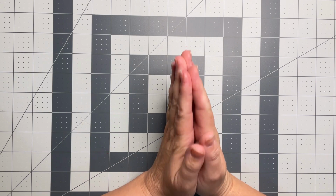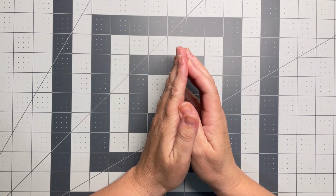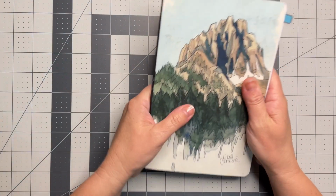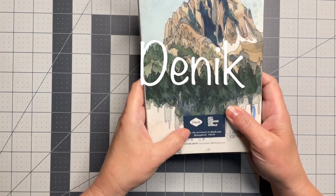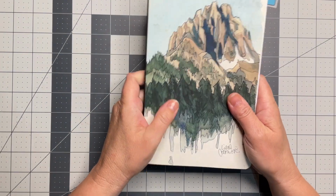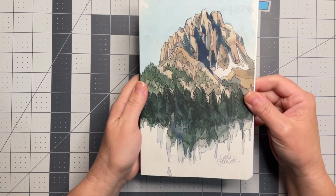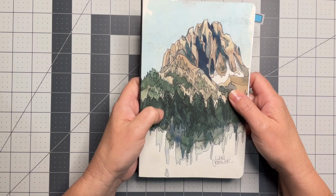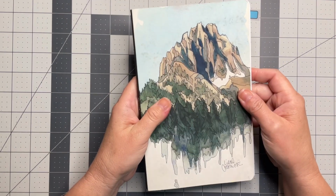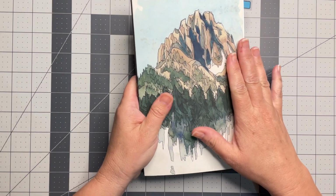Okay, so last year I went looking for a cute planner or notebook that I could use specifically for planning my YouTube videos. And I found this beautiful planner. It is by Denick. And I got it at Joann's Fabric and Craft Store. I loved the size, which is a 5 1/4 by 8 1/4 size. And I was drawn to this cover art. I love mountains and kind of forest scenes, so yeah, I was really drawn to that.